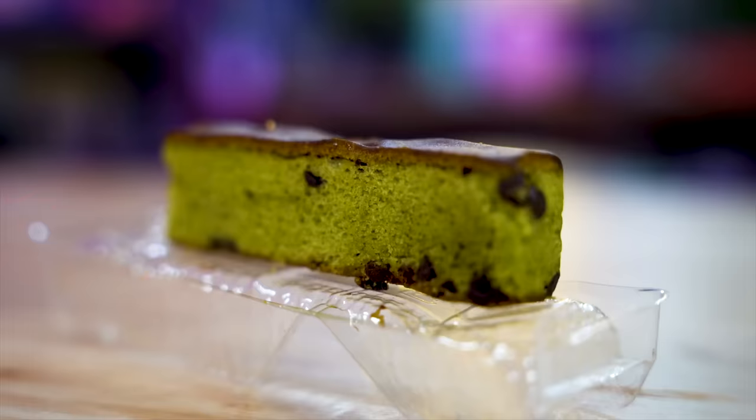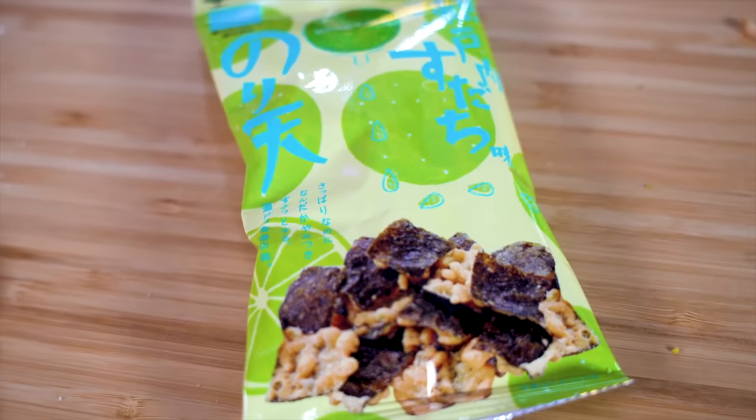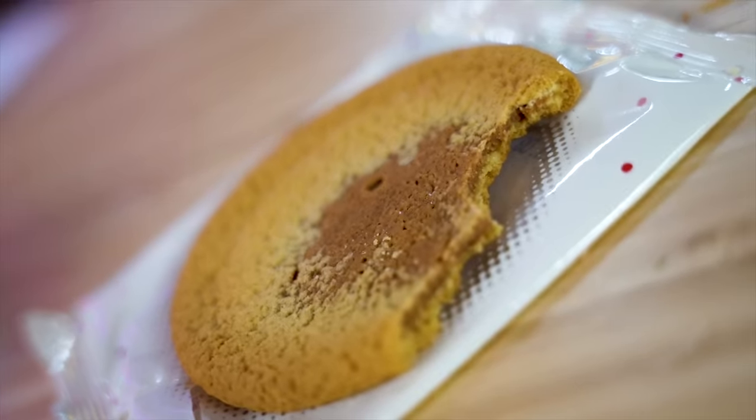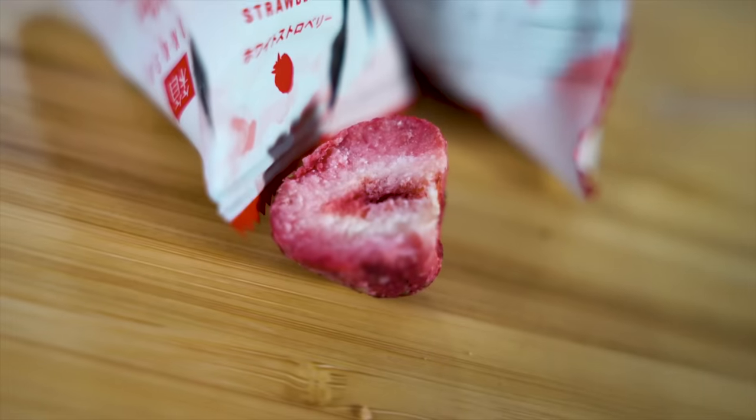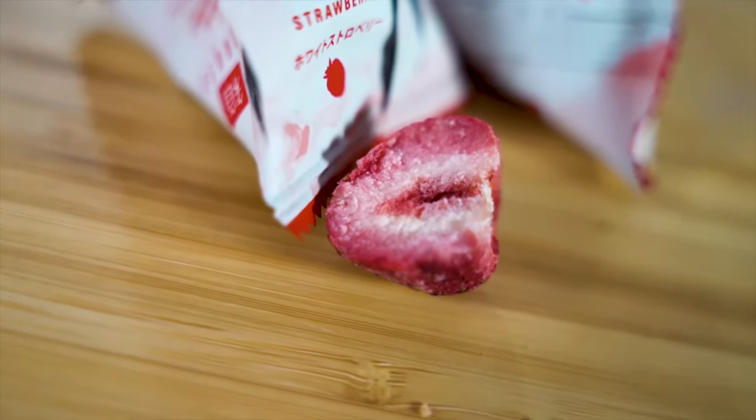Ooh, white strawberries. This was one of our favorite things about going to Japan. Try any snack that we came across. Good, right? How did they do that? I expected that to be a strawberry with like white chocolate on the outside. They somehow put it on the inside. It's somehow on the inside. This is actually like one of my new favorite things.